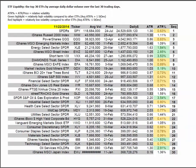ETF liquidity stance, these are the symbols that are simultaneously the most liquid and also the most volatile in the green. This is based on average 30-day dollar volume.